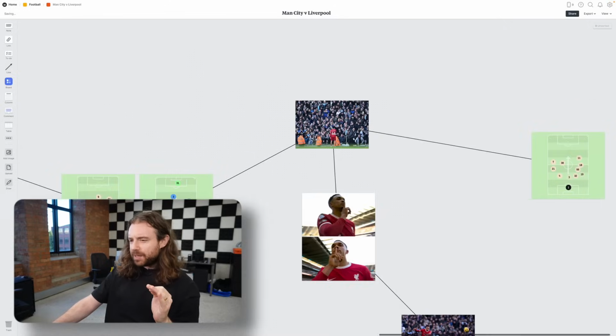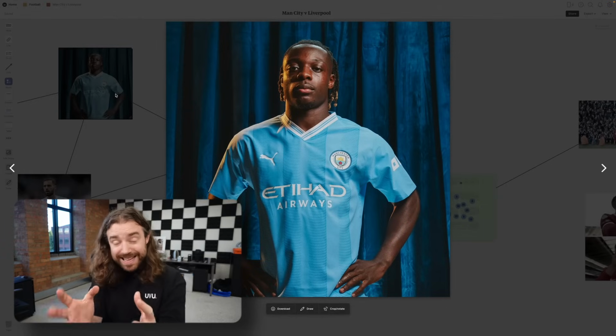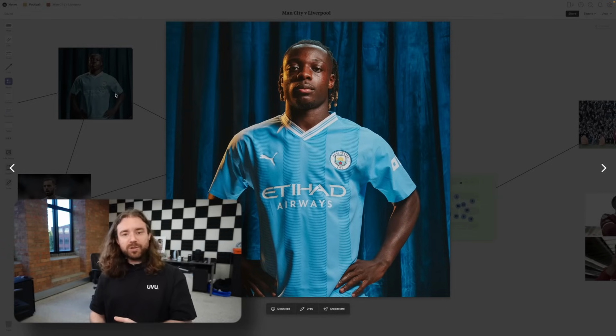I think a lot of people are going to say Jeremy Doku had a really good game. He did. There were a few times where Trent was off his feet. There were times where Trent was getting crossed over. There were times where Doku was going past players.